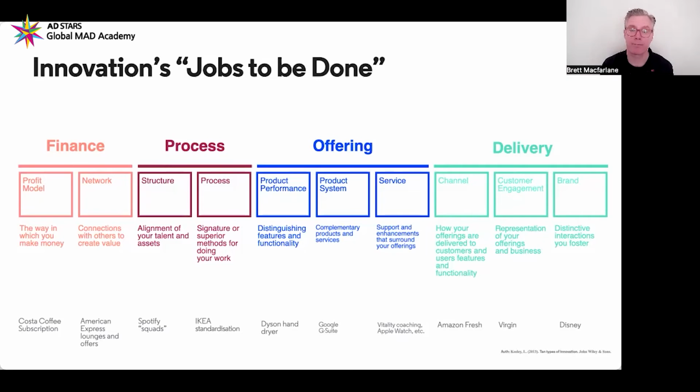And the last one is brand. And this is the distinctive interactions you foster. So what do you represent and how do you make those memorable? A company like Disney is amazing at this, of how they really build products that you feel a bonding to the Disney brand, whether that's watching a film, signing up to Disney Plus, or going to a park. There is a coherent belief of what they stand for and what you're buying into as you enter that ecosystem. And it's a very strong brand. You may love the properties themselves, like the films, but you also love the brand, because the brand is the umbrella that brings it to you.